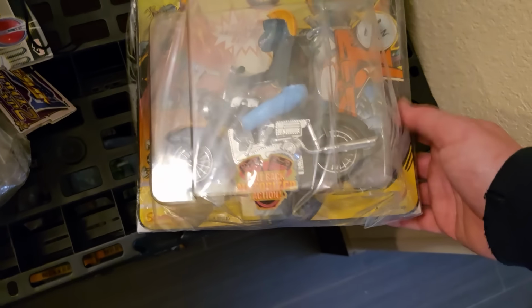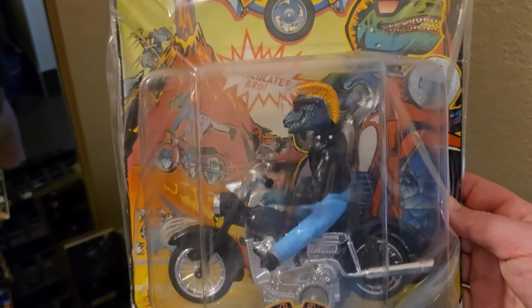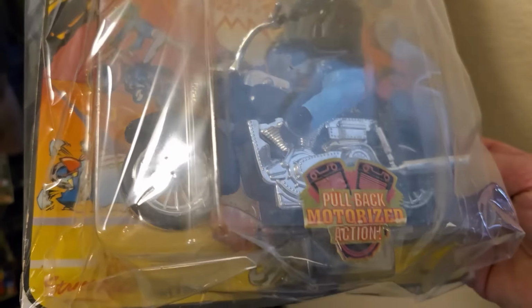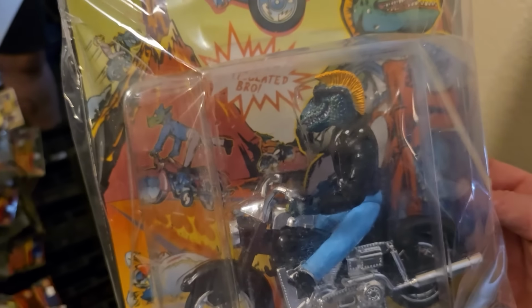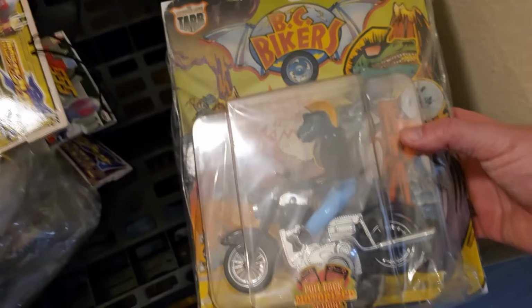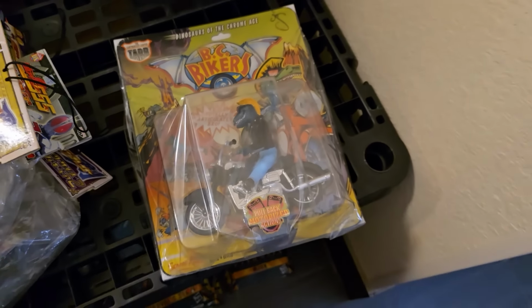Remember I bought one of these at Retropalooza? I like how the card backs are all different from each other. I like that character a lot. That is cool. Yeah, he's got a mohawk, so he's the cool one. I think he's the leader of the group. That's why he has the black leather jacket. He's like bobbling around in there a little bit. That's cool. What do you got on him? 45. Yeah, that's pretty good. I like those.